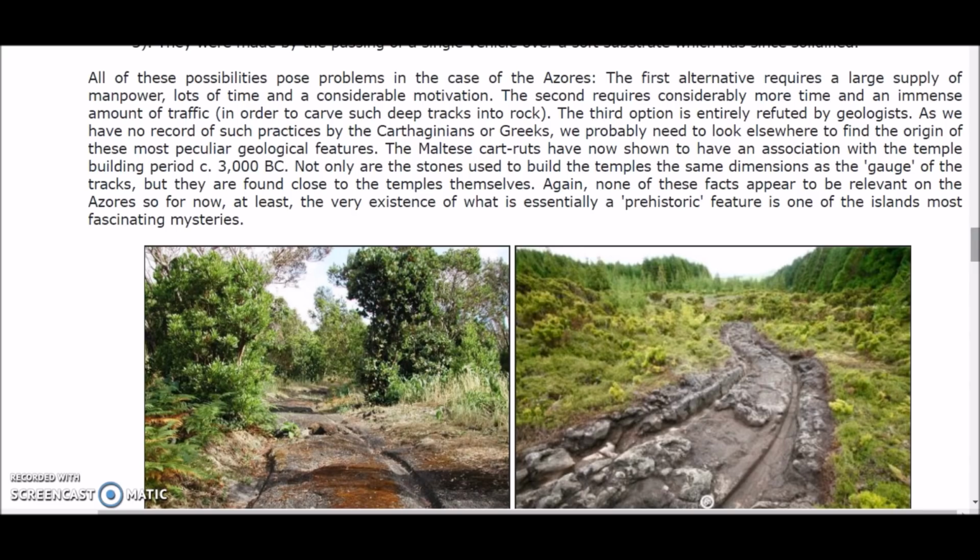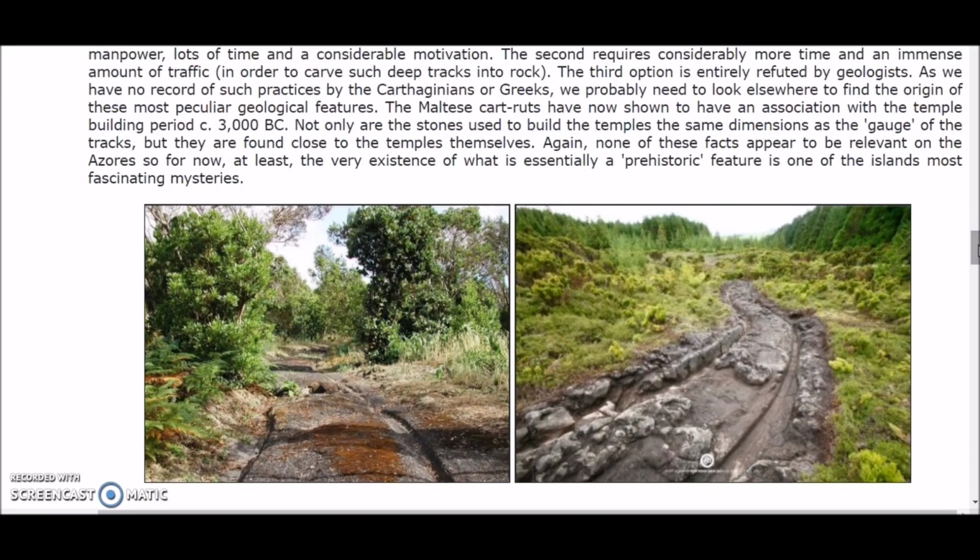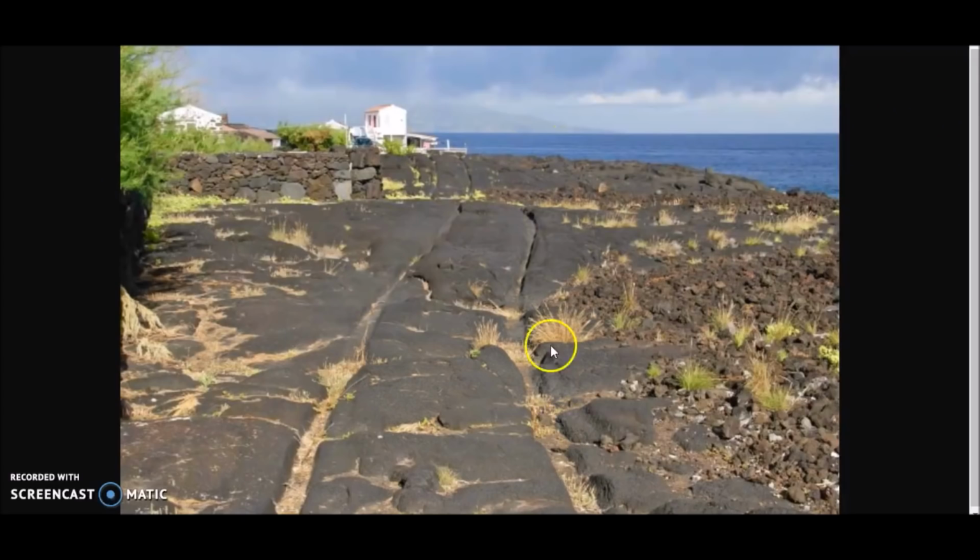The first alternative requires a large supply of manpower, lots of time, and considerable motivation. The second requires considerably more time and an immense amount of traffic. The third option is entirely refuted by geologists. But it says the Maltese cart ruts have been shown to be associated with the temple building period around 3000 BC. Here is another pic of some cart ruts.